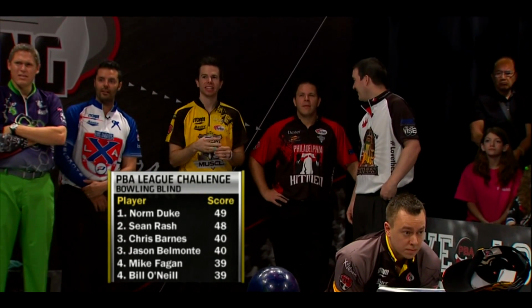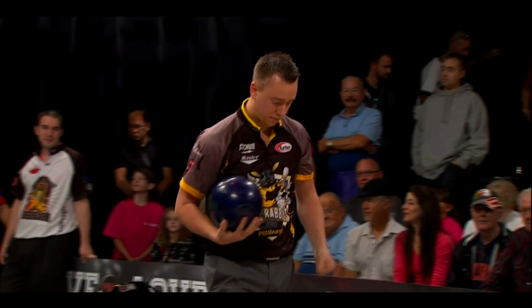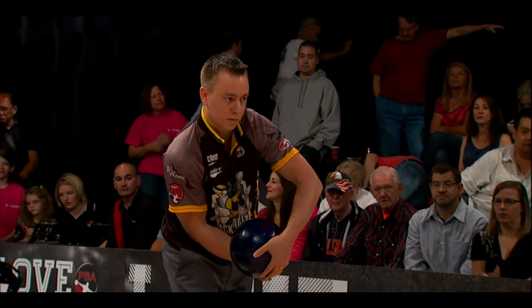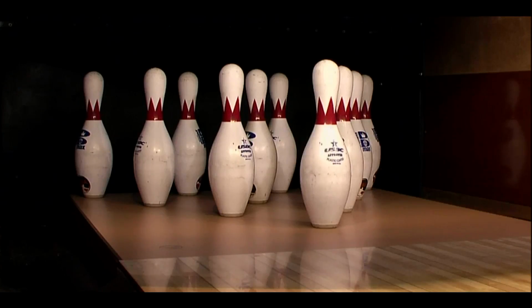Current score, Duke on top with 49, representing the Dallas Strikers. A lot of 6 pins on that lane. Max score here is 60. Palermo with the strike up can shoot that score. I think the order should have gone by age. Old guys first.